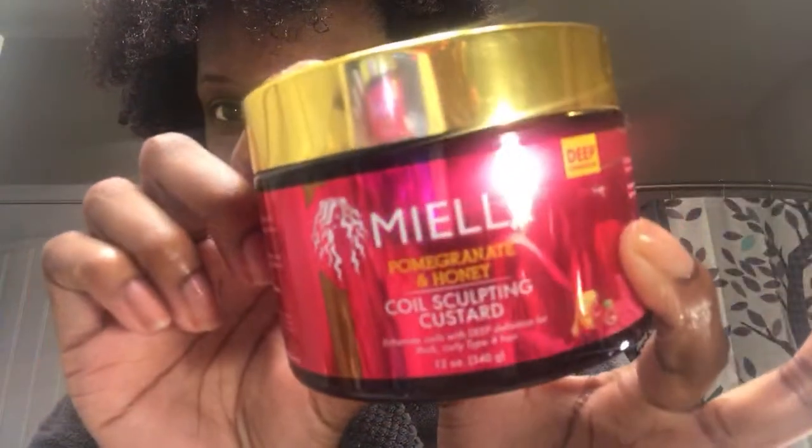And I noticed that this product came up that I don't really like, which is the Miele Organics pomegranate honey curl sculpting custard. I don't really like this because it doesn't have any hold, and she mentioned in her video that it doesn't give her any hold, but it gives her shine and moisture. So she likes to pair it with Wetline Extreme or this Edge Booster. Now I don't like Edge Booster because it makes my hair feel very dry and very hard. So she uses these two together in combination with the leave-in.